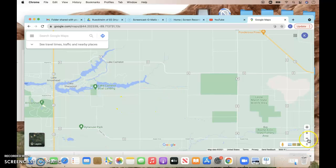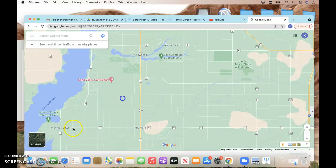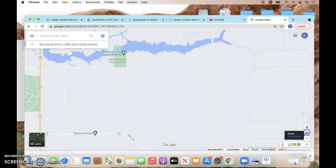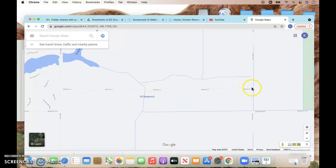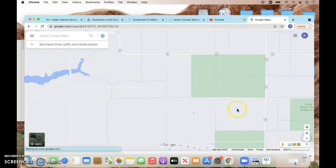And it's not that far from where we started out here, Monroe Center Big Flats. Right up in this area is where the 6th Avenue Marsh is. Again, that's a really good location for a variety of birds. Really close to that, if you take Apache Avenue, there's a ditch that runs along here, and you can get some birds in there.